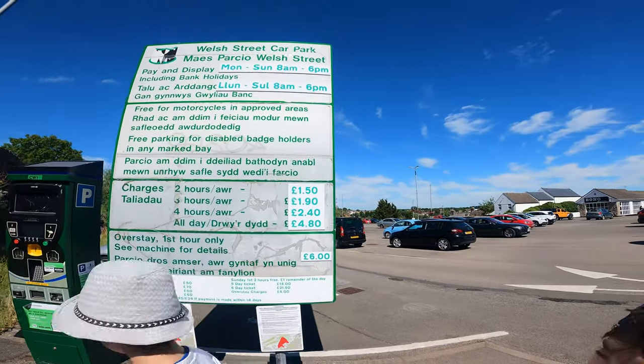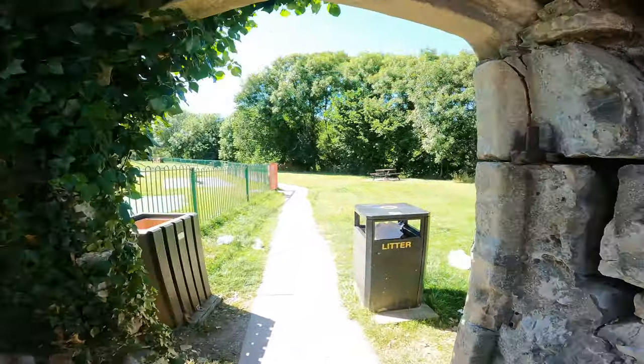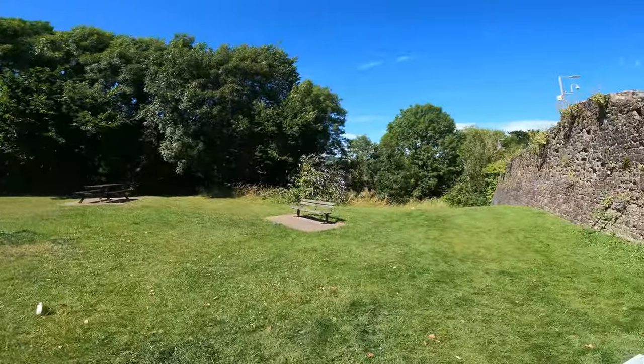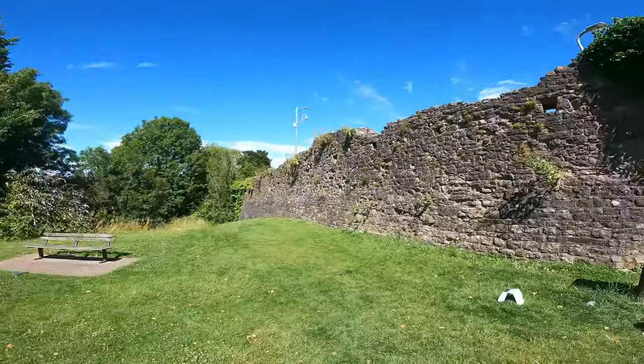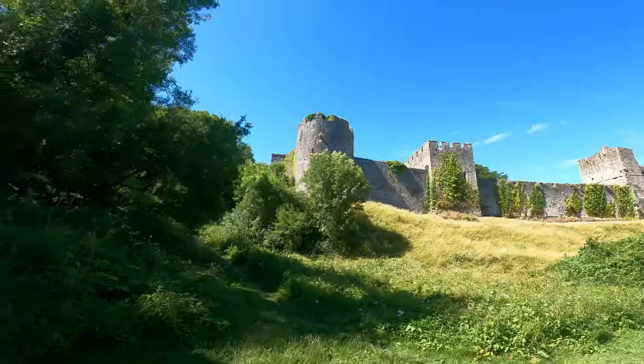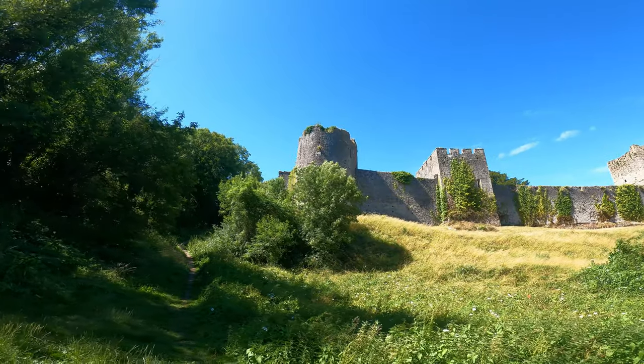And there's the chargers there. I don't think we're allowed to show this. 3 hours is £1.90. Oh! Ooh, nice park. Straight off the bat. Looks nice up there, doesn't it? It does. Take a snack.